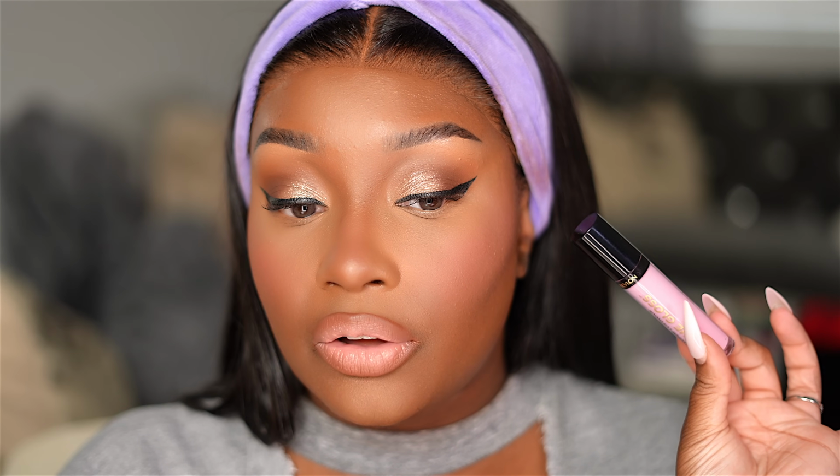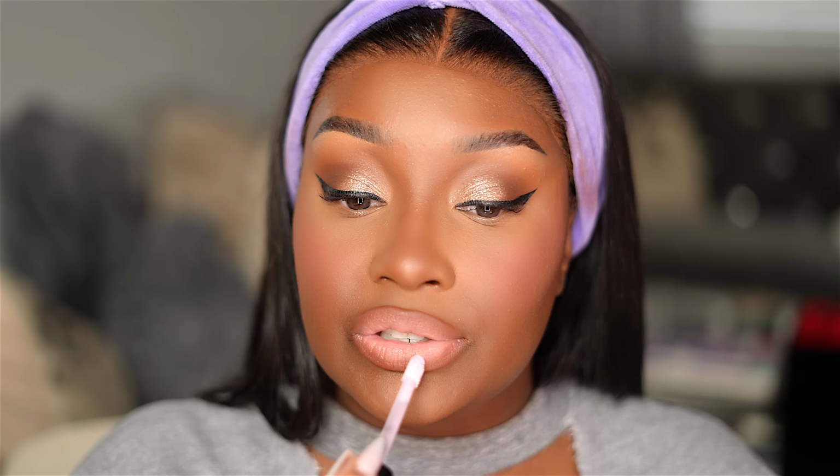And then I'm gonna top it off with this Revlon Super Lustrous Lip Gloss in the shade Sky Pink. I have used this lip gloss in the past when it was in different packaging. Hopefully it's the same shade. And I'm gonna put this in the center of my lip.